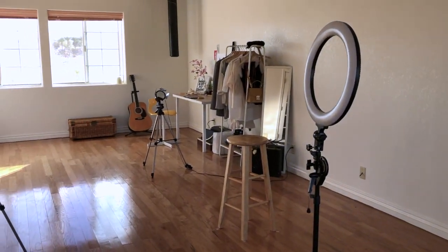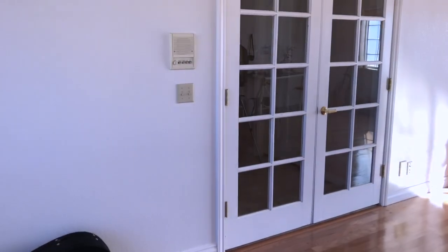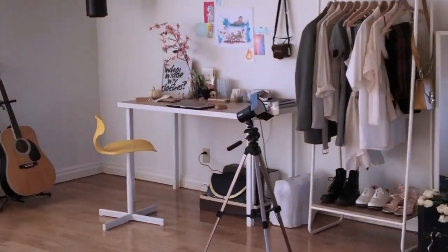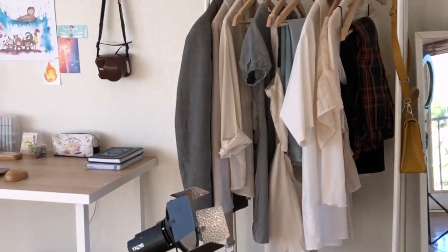I flipped the camera around just so you guys can get a better view of our small little studio. This is actually the door that we enter through usually. And so when you walk in, it looks like this. I hung some of my clothes. Some of these are honestly just my favorite pieces that I love to wear.